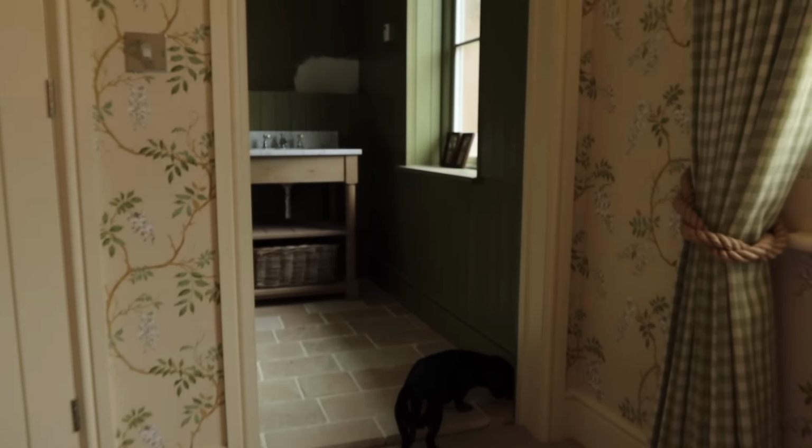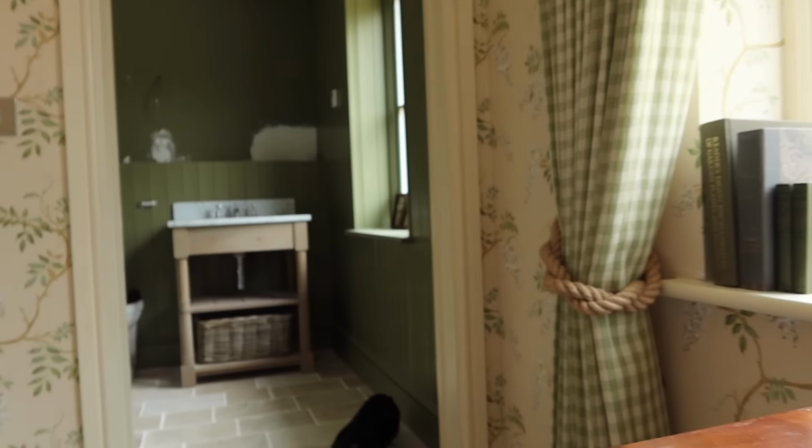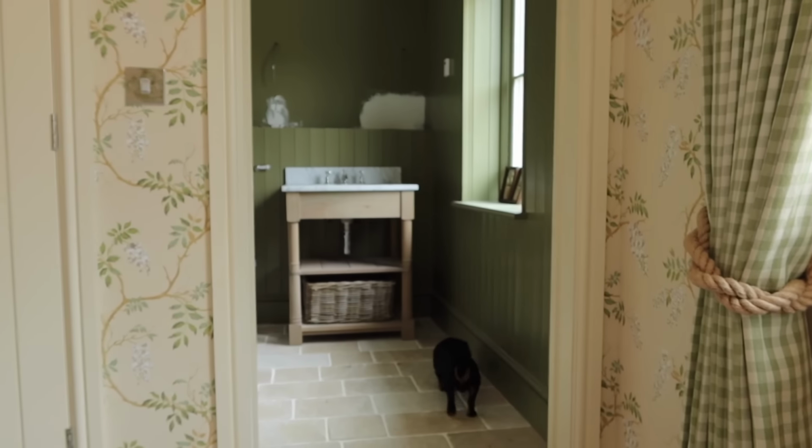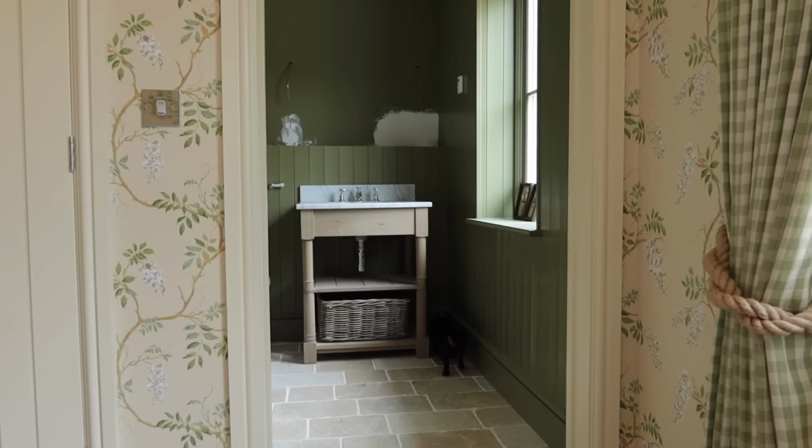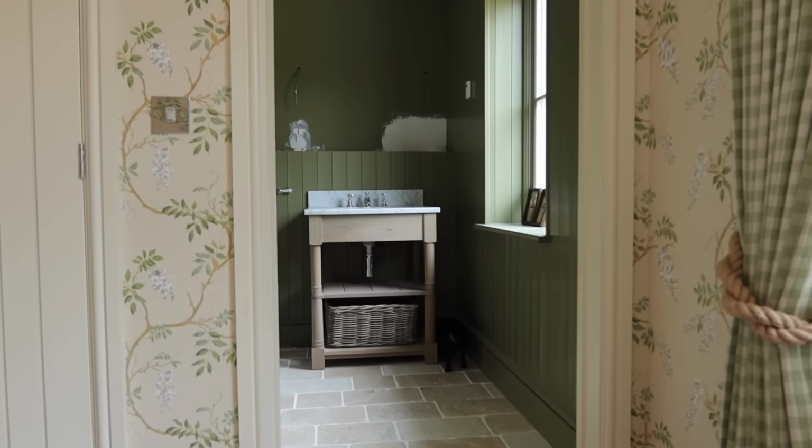Look at this view, they look so pretty. Obviously I'm waiting for all of the Jim Lawrence bits and pieces to arrive as well. So happy that we swapped the toilet and the basin. Such a simple change and yet super effective.